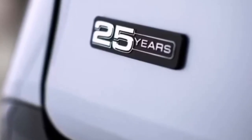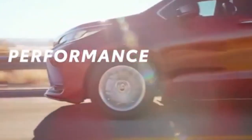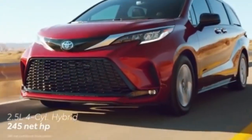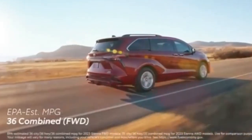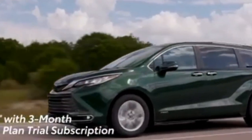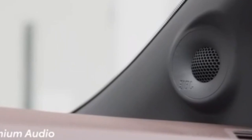The Sienna infotainment system is user-friendly and gives you connectivity for music, navigation, and other features as well. It has Apple CarPlay that lets you use your Apple phone to access the apps on this machine, to access calls, messages, and other things as well.